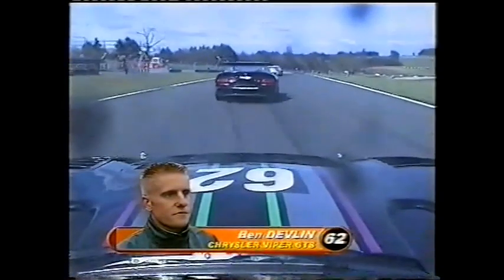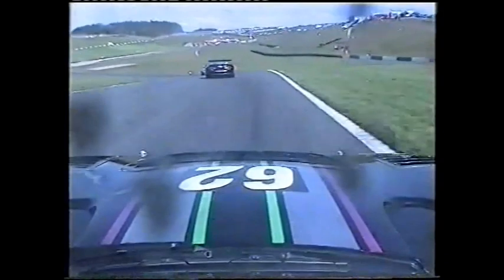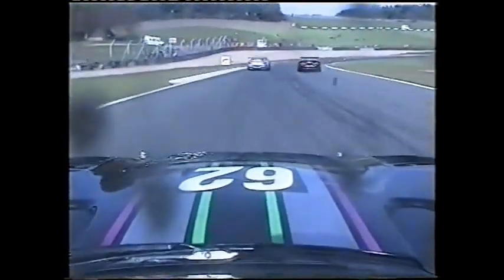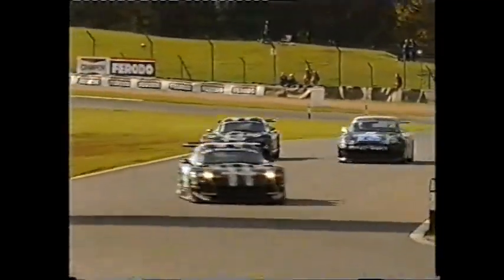Well, no problems for Tim Harvey riding with Ben Devlin. Tim Harvey ahead of him, going down the Craner curves. And a little touch on the brakes as they come through Hollywood. Now he's got to negotiate the Porsche ahead of him as well. And he looks down the inside. Harvey braking late and deep inside the GT3R. Gets through. And Godfrey Jones got the indicator on. Was he allowing Ben Devlin to go through as well?